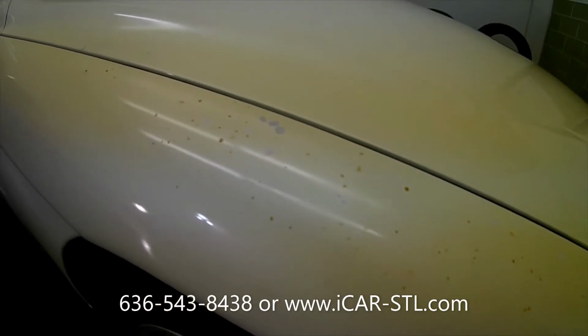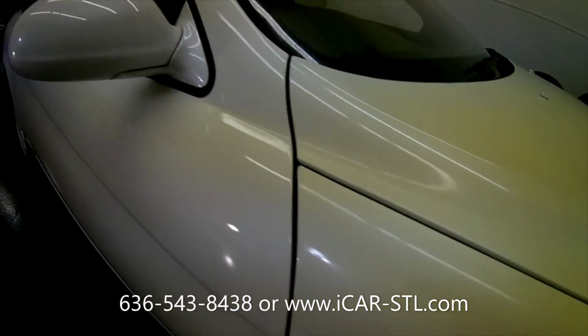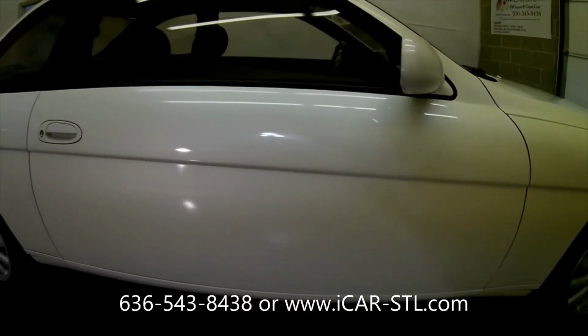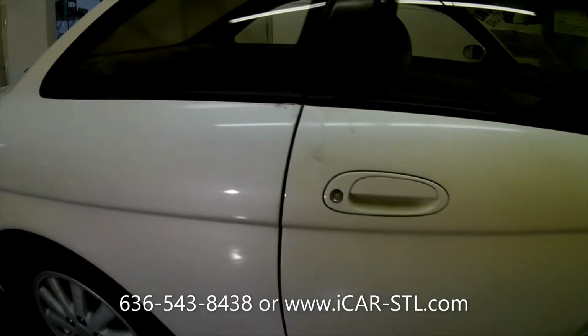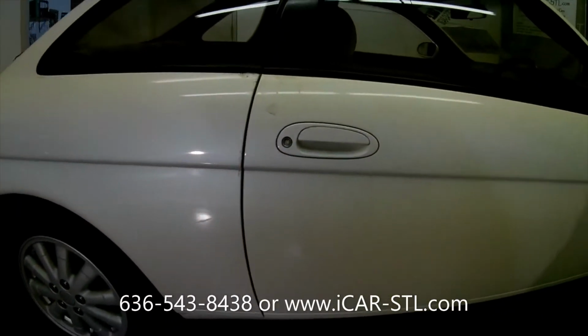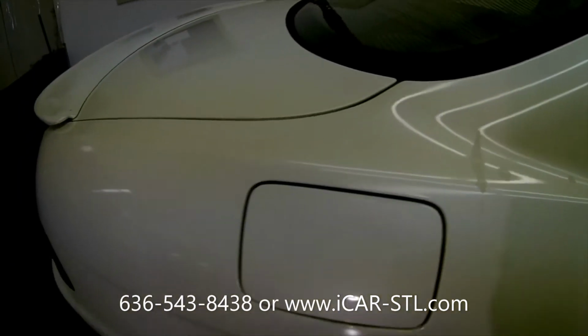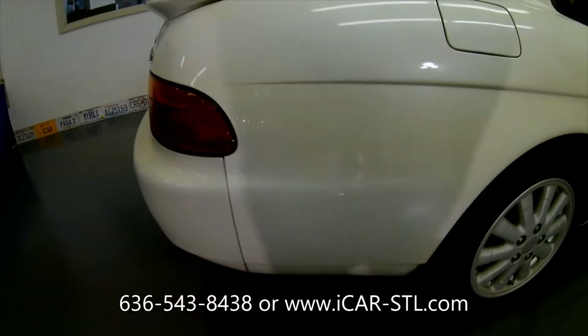It does have spots here on the right hand side fender. You can see this, but no dents, no dings. You can see this door. It's got a little bit of peeling here on the clear coat, but again, no dents, no dings, no rust. So you can see some of the clear coat peeling up there too. So rear quarter.